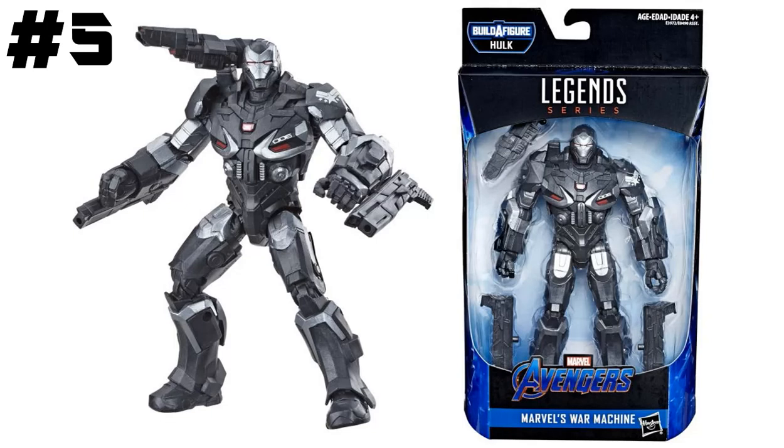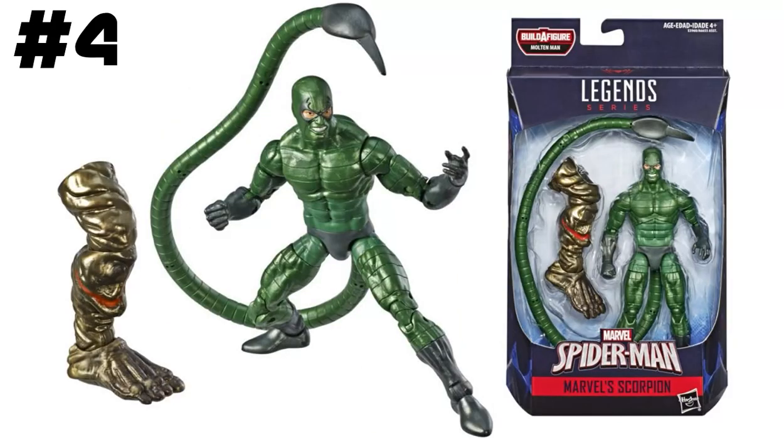Now the 4th figure, it's going to have to be Scorpion. Really am looking forward to Scorpion. I'm a big Spider-Man fan, Spider-Man villains for sure, and particularly when they do a Spider-Man villain, I'm always excited for it, but sometimes it's a weird outfit that they choose. However, with this one, they went with a straight up classic looking Scorpion, which I love. I'm always a big fan of the classic looks for these characters, so a classic version of Scorpion is really exciting, and I'm definitely looking forward to this one as well.